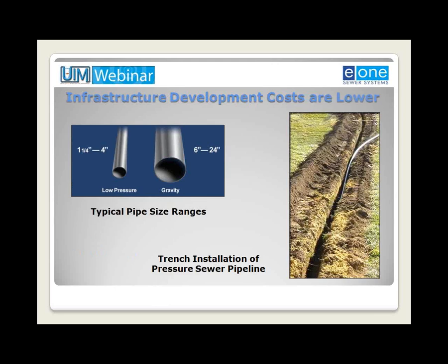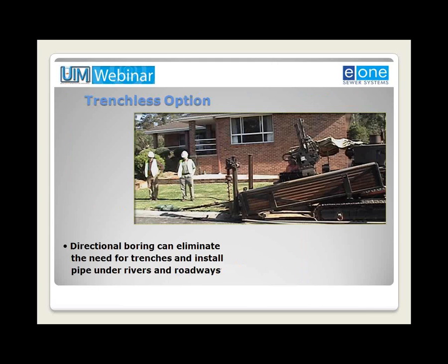The pipe diameters used with pressure sewers are much smaller than those used with gravity sewers. This light touch on the land minimizes excavation, labor and material costs, and the time required to complete construction. And it's much less disruptive to trees, lawns, sidewalks, and other underground utilities. Installation trenches are often eliminated completely with the use of directional boring. This significantly reduces site and restoration costs.